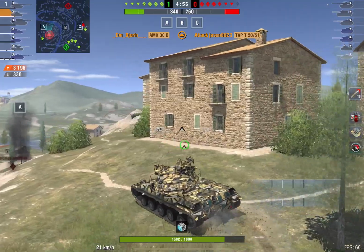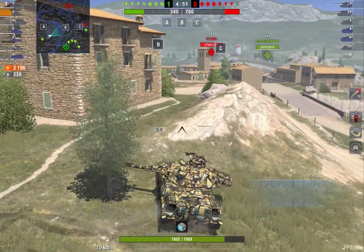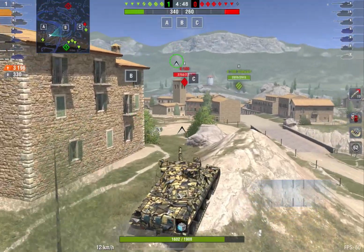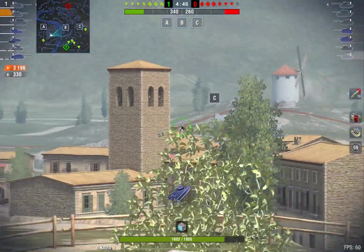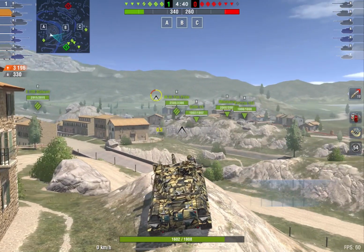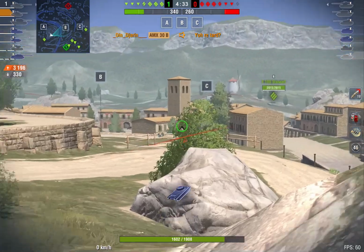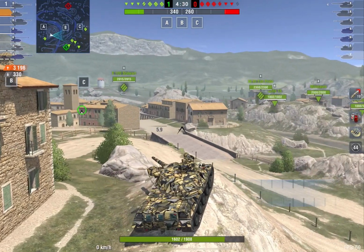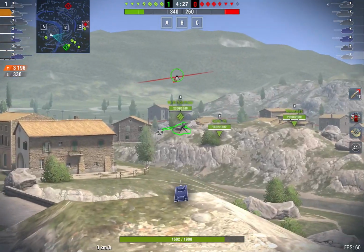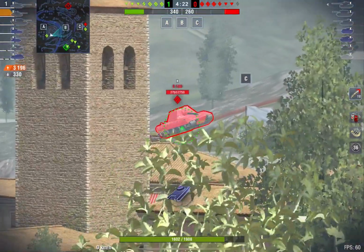Now, apart from that, what does the 30B get? Well, the 30B actually has some good DPM after 10.3. Almost 3,600 DPM, 3,562 to be exact, and that is fairly good, especially because you have AP shells. A lot of mediums have APCR, which is quite annoying, but 3,562 is indeed quite solid, especially when you have 350 alpha. That really does slap hard.